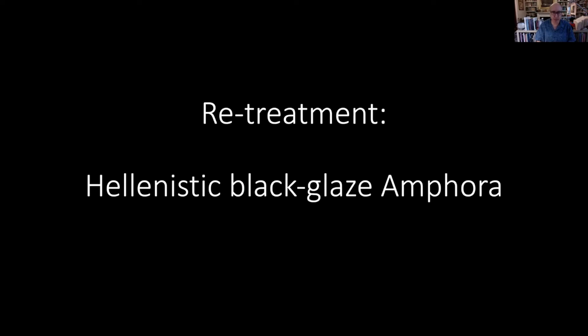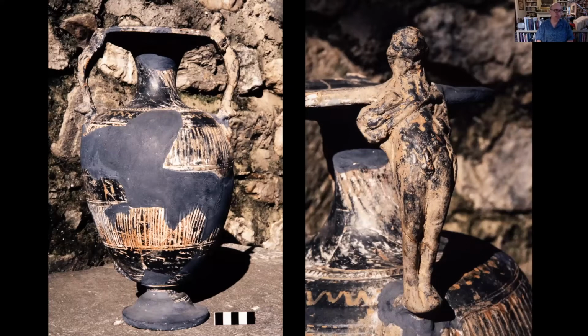And now I'll talk about a Hellenistic black glaze amphora. This amphora had also been restored upon original excavation in 1959. It has handles that are molded in the shape of satyrs, and there are a pair of head or mask-shaped spouts lower down. You can just barely see them there. It was covered with a heavy, obscuring brown burial accretion, and there were many losses in the neck, the body, and the foot. Most of the foot, in fact, was missing.